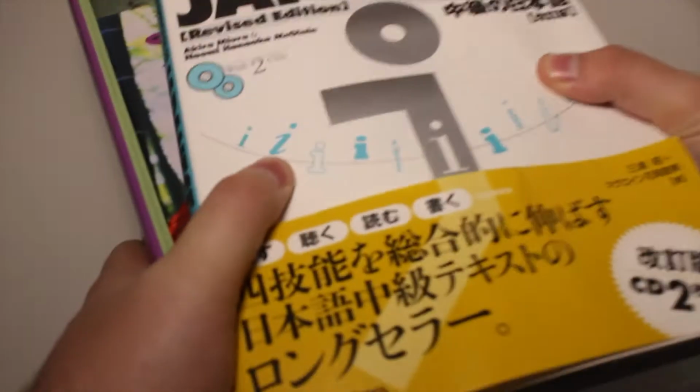Textbooks, a tried and true method of learning a language, but they're not the only way. Today, I'm going to be showing you some alternative resources that you can use to both boost your language learning and to keep you motivated along the way. So let's get started.